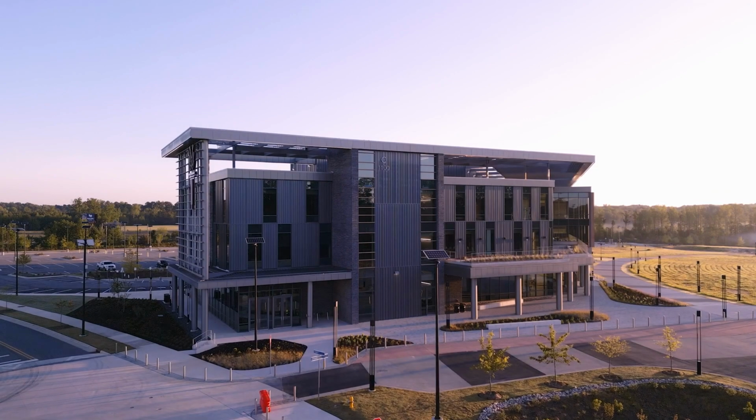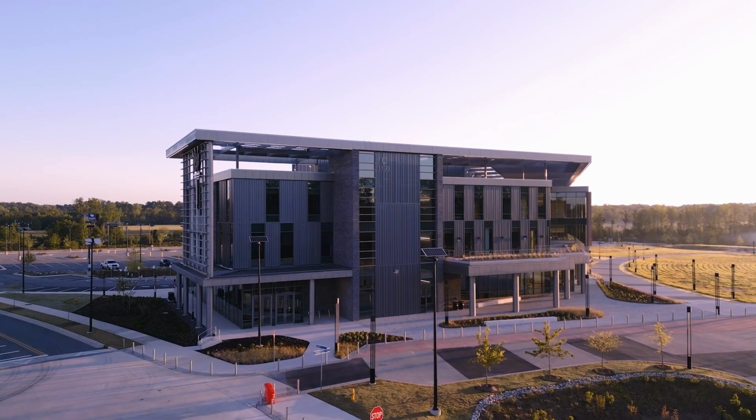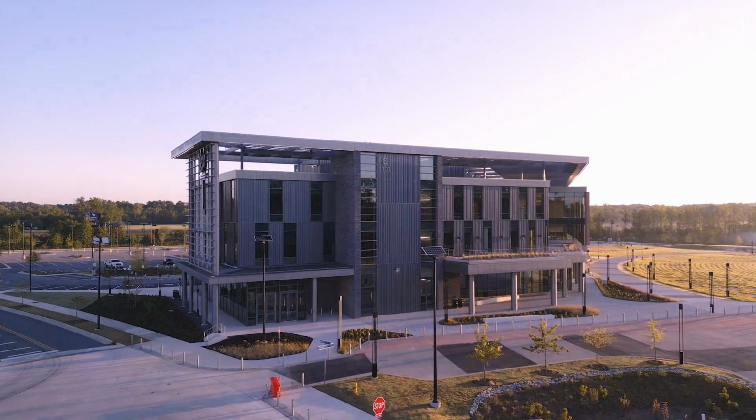I'm Sarah Burnett with Wake Tech Community College. I'm a project manager, interior designer. I was the project manager for this lovely building you see behind us, the General Education Building at our Wendell site.